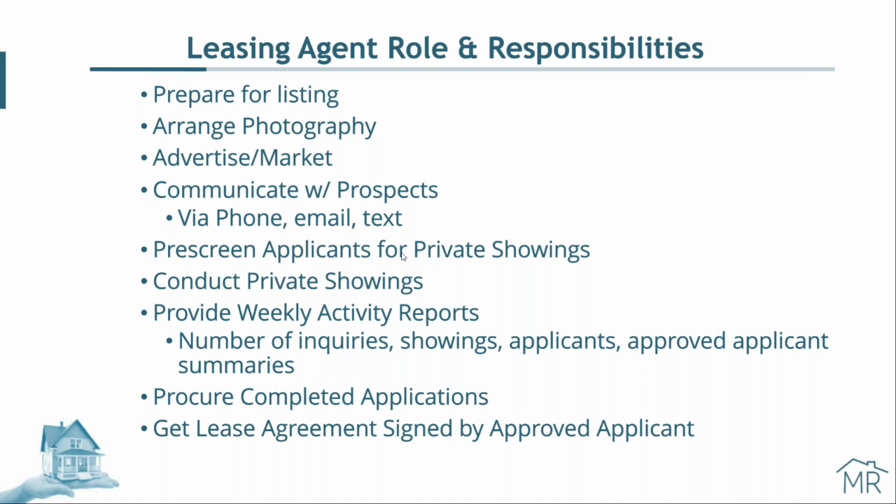The leasing agent is responsible for preparing the property for listing. They're responsible for taking photography. They're responsible for advertising and marketing the home, whether that's through the local MLS, where it syndicates out, or posting directly to many of the marketing sites available today. They're going to communicate with prospects. This one's huge. A lot of companies lose out on a lot of prospects because nobody answers the phone. Our agents answer the phone. They respond to emails. They respond to text messages.